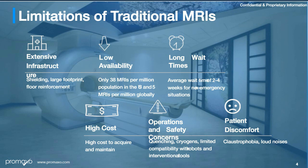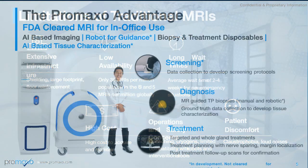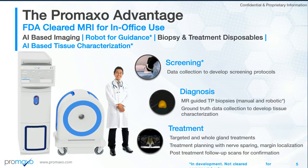And so a lot of these problems are one of the reasons why an MRI hasn't been taken into an office setting. So that's where Promaxo comes in. We've actually created an MRI platform that consists of the imaging device, the MRI, a robotic component for treatment, and an AI platform to take advantage of all the information that we gathered. Our MRI is FDA cleared, and we're planning on doing screening, diagnosis, and treatment. So we can identify suspicious regions, we can diagnose whether or not those regions are cancerous, and then we can go back in and treat them as necessary.